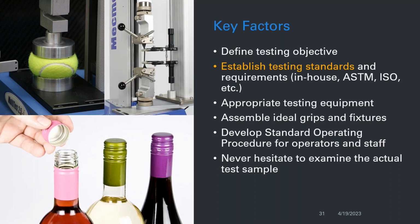So the selection of the appropriate testing equipment dependent on the objective and the test procedure, that's critical to eliminating any inconsistencies in the test. Once the proper equipment is set up, is defined, next thing is the ideal grips. And hopefully a short discussion here on grips and fixtures for compression testing and torque has been helpful in determining the types of fixtures. There are always going to be instances where unique fixtures are required because the sample or the product under test is so unique.